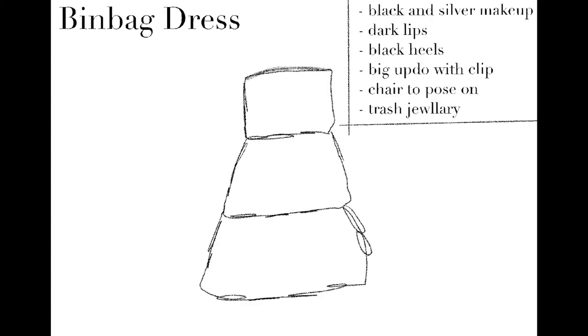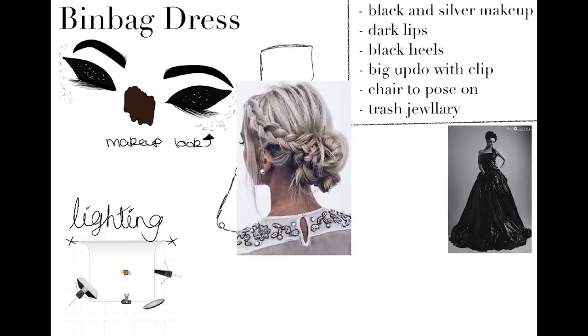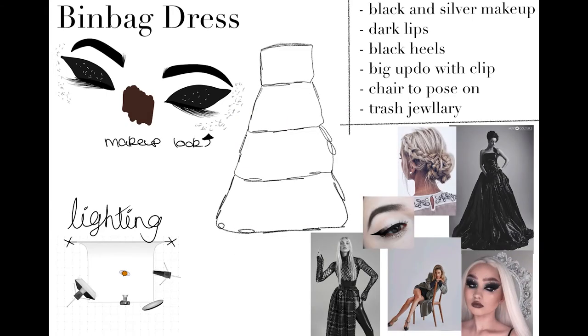I didn't actually get much footage of the bin bag dress, but it's very simple. I just did a three-tiered skirt dress that I made out of bin bags. I held it together with a ton of staples, and this is just going to be a very simple one, but again, I think it's going to be simple but effective.